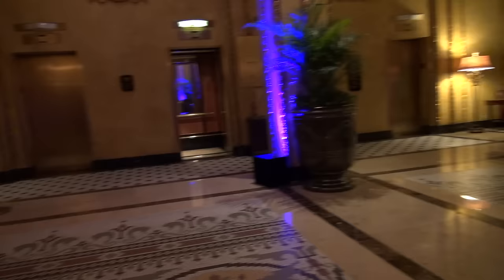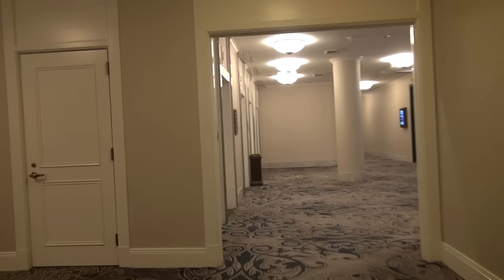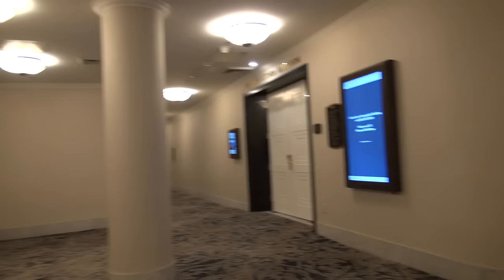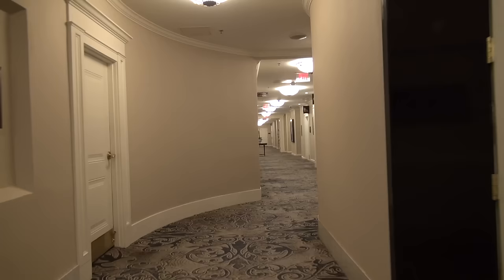Wow, look at this place. This is beautiful. Let's just see if we can find a bridge. So this is the ballrooms and all that stuff up here. Elvis would come down to this level right here, and there was a bridge somewhere that would cross over. I don't know if we'll be able to find the bridge or not. There's a lot of rooms here.